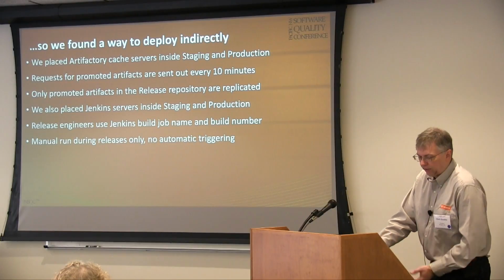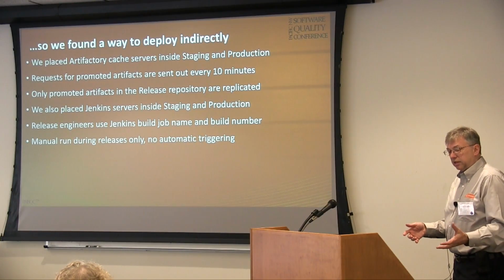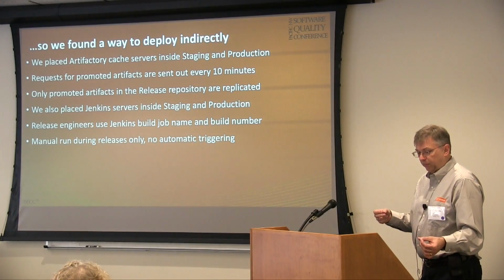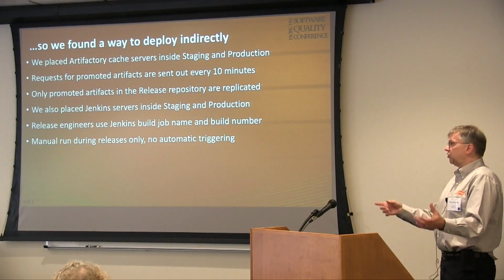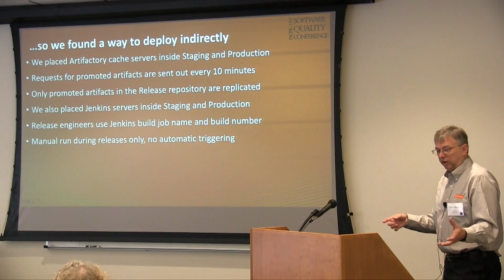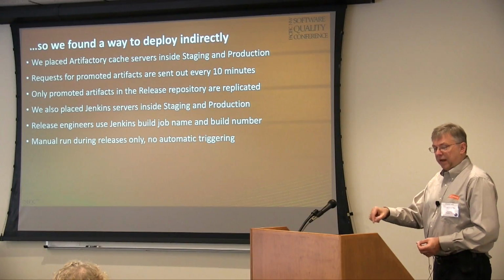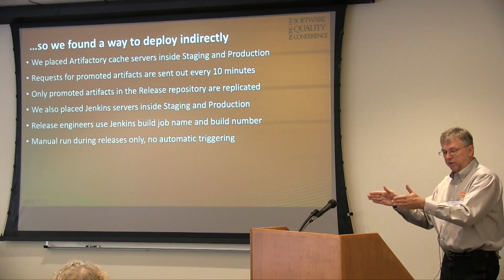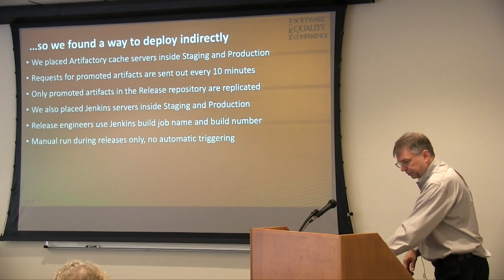We also put Jenkins servers inside of staging and production, and our release engineers run the same Jenkins jobs in the same way. They basically have instructions that say run this job name and put in this build number, and they have to trigger it manually, so it can only be done during our release windows and only by the people who do have access to these environments.